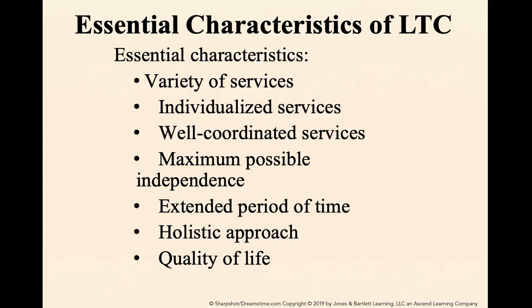Okay, this time let's talk about the different essential characteristics of long-term care. There are 7 of them: variety of services, individualized services, well-coordinated services, maximum possible independence, extended period of time, holistic approach, and quality of life. So what do these all mean?